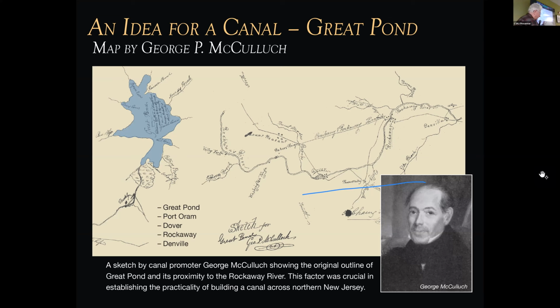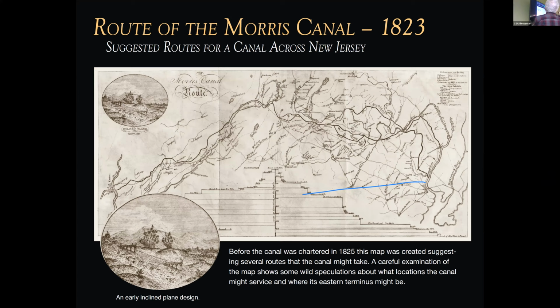It's now 1823. That first map is undated. We don't know. I hope it is by him. It's really a great artifact. But by 1823, the idea is beginning to expand. Now, this is a map that is the whole length of the canal. It's very difficult for you folks to read there, but it's all the way from Phillipsburg to the Passaic River with a suggested route of the canal.